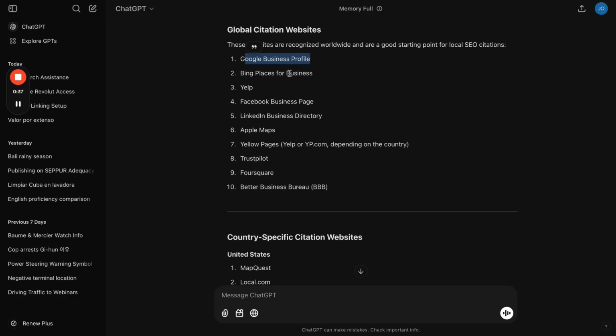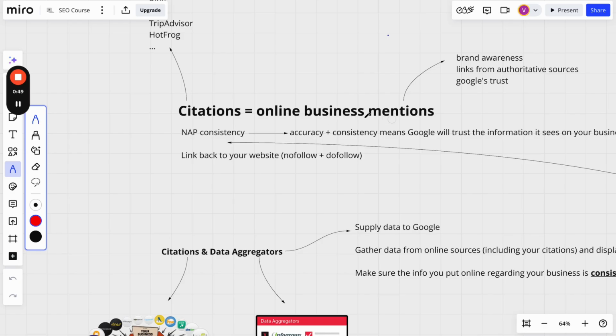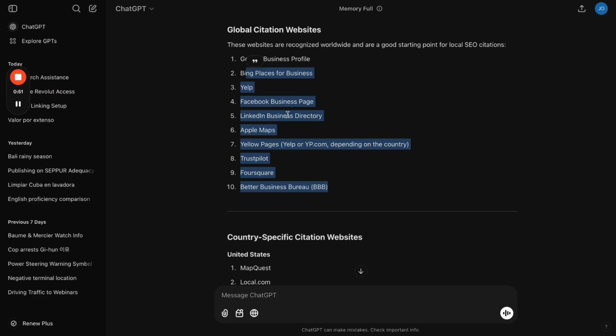there's Google My Business, of course, there's Bing, there's Yelp, your Facebook business page, LinkedIn business page, Apple Maps, of course, Yellow Pages, Trustpilot, Foursquare. I mean, these are all essentially citation sites where it is a mention of your business on one of these listing sites. For example, Yellow Pages is the classic listing type of site, Yelp as well. Now, Facebook and LinkedIn are just byproducts of their social media network, but they do offer these sorts of directories.